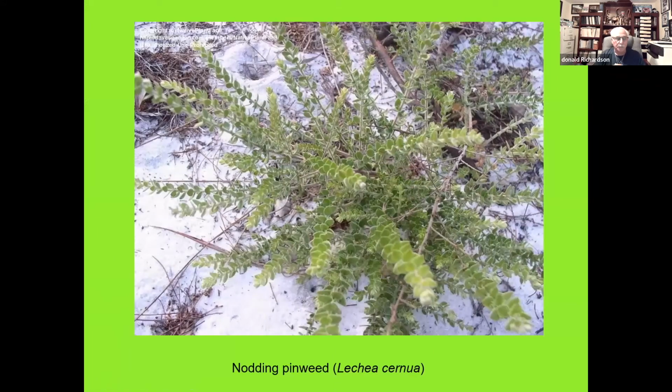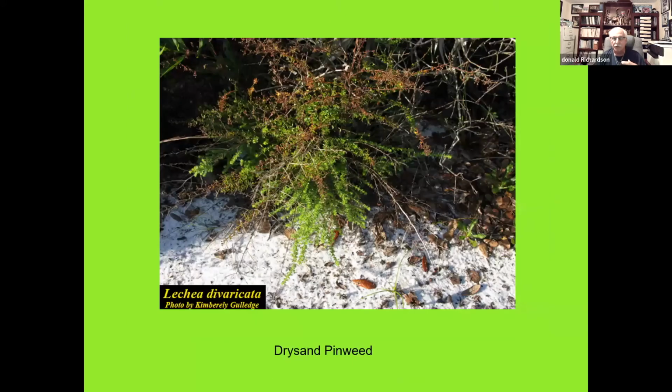So let's talk about some of the plants that are out at the Douglas Preserve that are also common in good scrubs scattered around the state. This is nodding pinweed, Lechea cernua, which is a protected species. It's a gap specialist. It only occurs in open sandy areas, and they're relatively small plants, maybe a foot tall. But when you find this, which does occur at the Dunedin site, it implies that the site is of fairly good quality because there are a lot of endemics that only grow there.